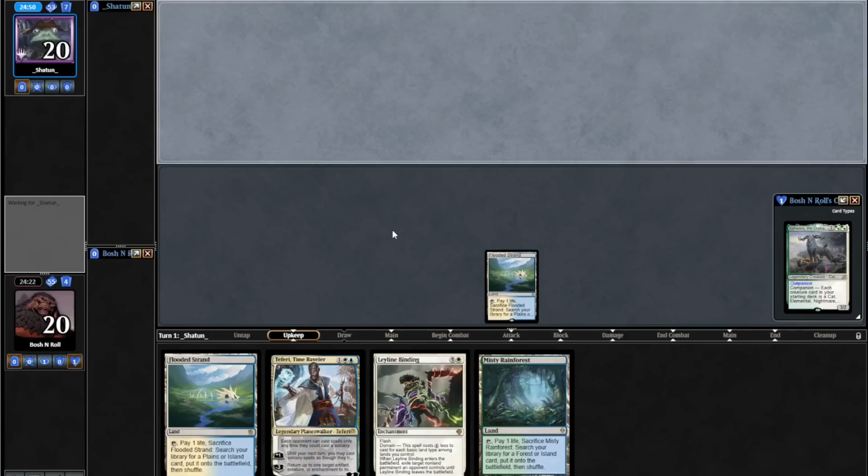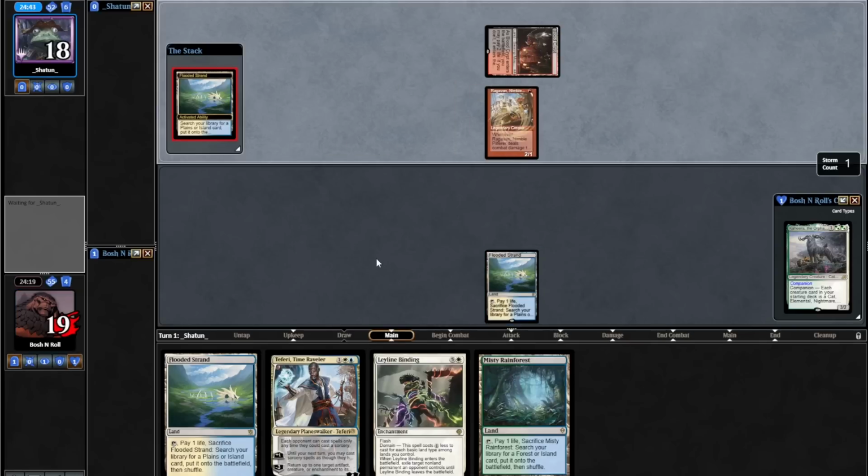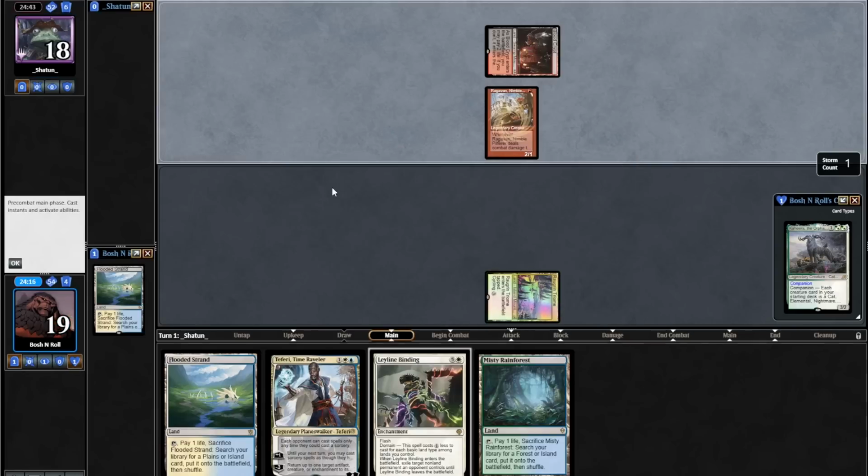I do have the turn 2 Binding into turn 3 Teferi. Pretty solid curve considering how this game started. Okay. Very happy to answer this Ragavan. At the WRENN Triome.